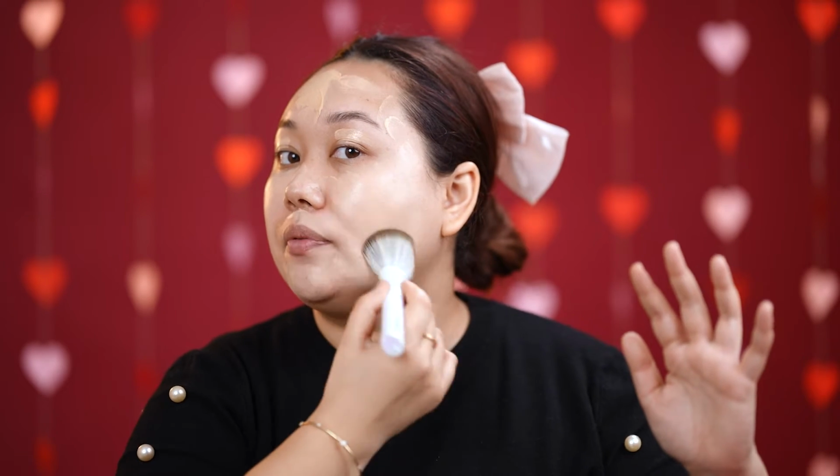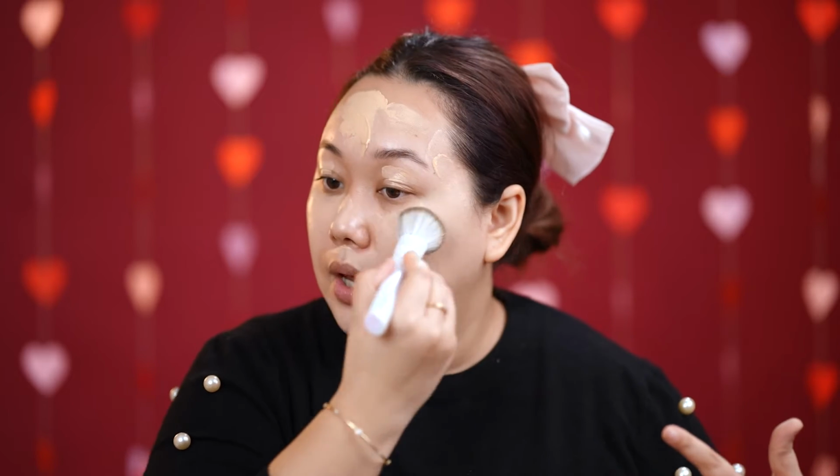This weird thing I do when I'm applying my makeup or doing something, one of my hands or body parts will be, my body will be in a weird position when I'm doing something. I have only started realizing this recently, so my apologies if you see me doing this throughout the video.